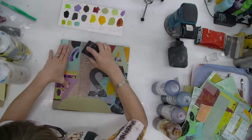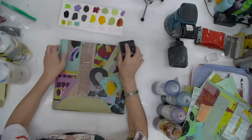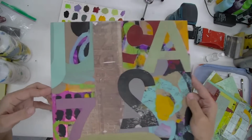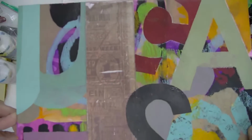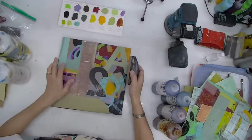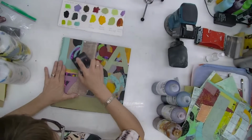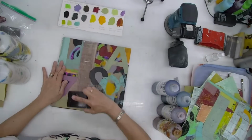And okay, and then sometimes you get this happen. That's okay. If it peels back, if you happen to peel your paper back, you can always put a little dab of gel medium under it and get it to sit back down again. That's not a problem. Or you might want it to just rip off because you can always paint over it. So I'm going to hit this paper first, get it a little distressed, and I'm liking that a lot.